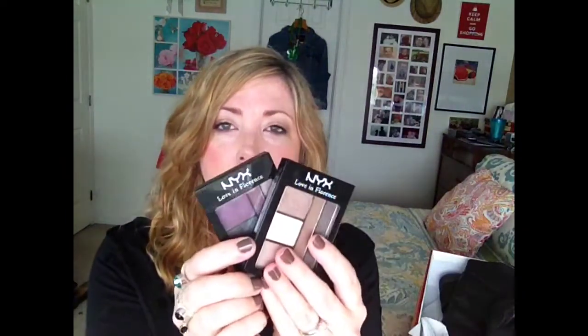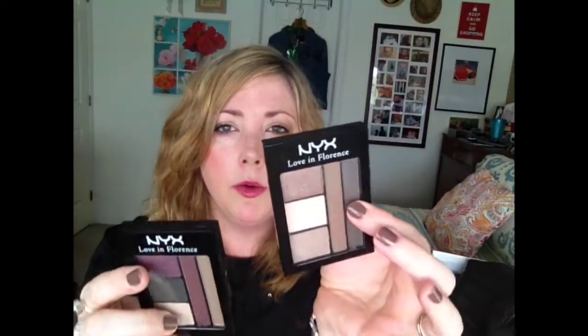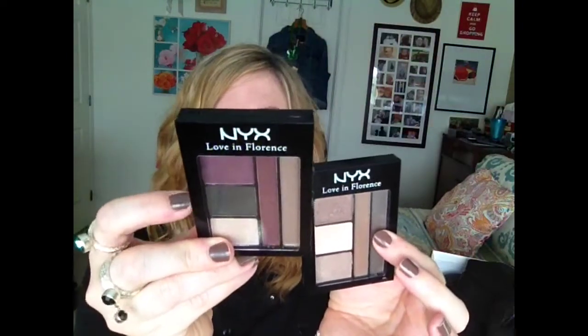I picked up 2 of the new NYX Love in Florence palettes. I got Prima Donna and Meet My Romeo. One's more of a cranberry plum tone, one's more neutral tone. I don't like these. I'm going to do a full review on them with my thoughts, but I really don't like them. I will tell you why in that video.